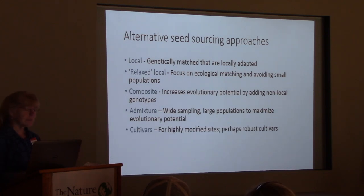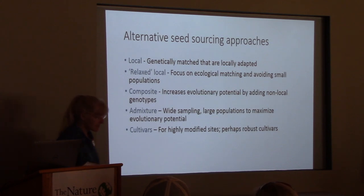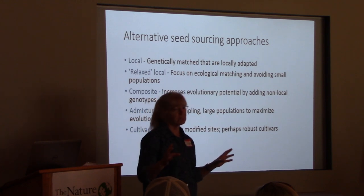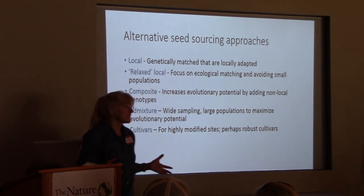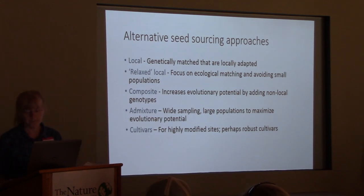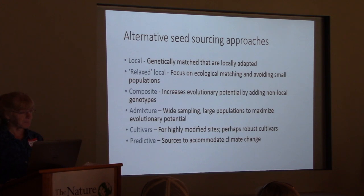And then you slip into something for highly modified sites, where highly altered soil, topsoil has been removed, maybe you want to even select something as way off the mark as a highly productive cultivar. Doesn't sound like restoration, but it does. It perhaps starts to restore function to a site that otherwise is pretty hopeless.